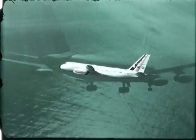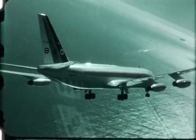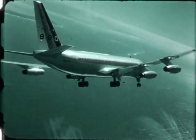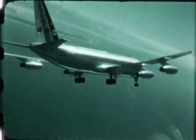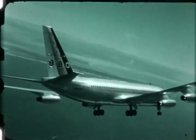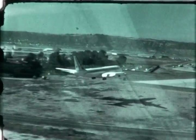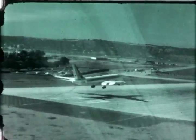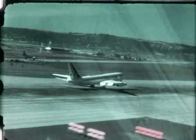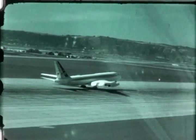Versatile in performance, it has now demonstrated its ability to take off and land at all airports serving today's conventional four-engine aircraft. Designed specifically for economical short and medium-range service, it can, in addition, economically operate on transcontinental distances. Deliveries will begin in the early spring of 1960. Luxurious, versatile, fast. The Convair 880.